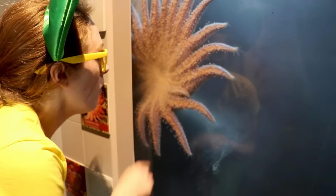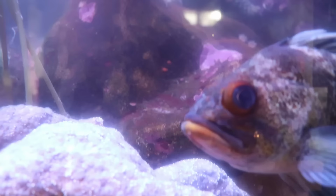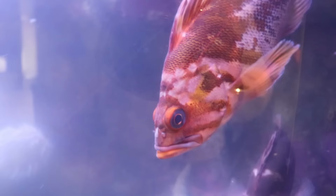Look at this sunflower starfish. It's moving across the glass. Oh boy, it has so many tentacles on the bottom. Those are its legs and the way it eats. Oh! Hey fish, what are you doing? You see, they've kind of got a current going in here, so he's feeling like he's moving. But he's kind of not really moving.